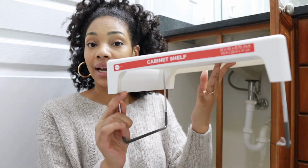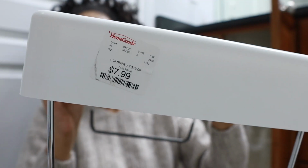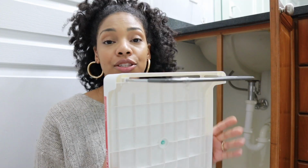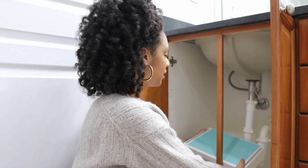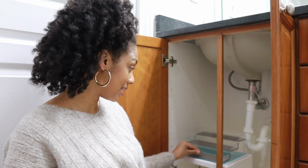So I just ended up walking around Home Goods and I found these cabinet shelves. I got 2 of them. They are 12 by 10 by 6.75 inches, which is perfect for me to put in here. And it was only $8 for the shelf, so it's not too bad. And then these little silver legs fold down, so it's easy for me to put this in and get it back out. I got 2, but I'm going to put 1 on my husband's side because I can't fit 2 of them in here the way that I want to use my spice rack. I want the shelf to sit horizontally, so then I can put my tiered shelf on top of it like this, and that'll let me use the vertical height.